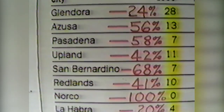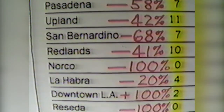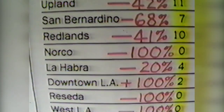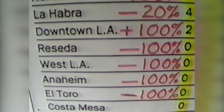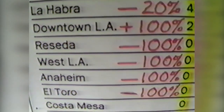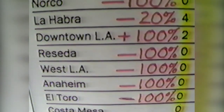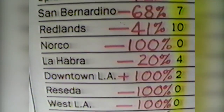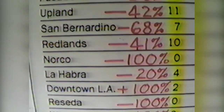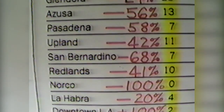The red handwritten figures give the percentage reduction under 1989. Ladies and gentlemen, those are tremendous drops in the actual numbers of smog alerts. A lot of those communities previously troubled had 100% drops. Many of them were 0 alerts for the whole season. San Bernardino down 68%, a real trouble spot.